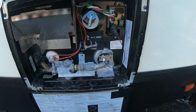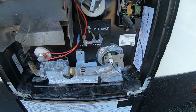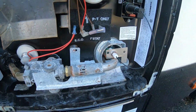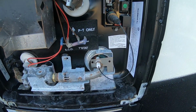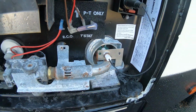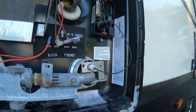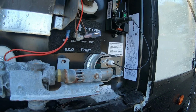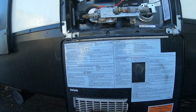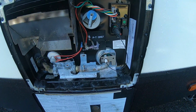Oh yeah, even sounds better. Now that's the sound I'm familiar with. So we got a nice tight blue flame. What a difference. So, a simple fix. We didn't have to take it to a service center or nothing like that. Just open our flap, read some tips on this, and we were able to solve the problem.